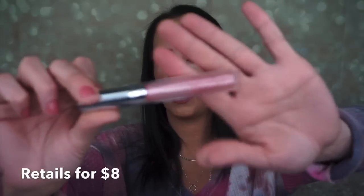The next one is the ColourPop Ultra Glossy Lips. I have a lot of these. A lot of them. They're fantastic. If you just want a gloss to put on your lips and they're nothing special, but they're cheap, get the Ultra Glossy Lips by ColourPop. They're not like super, super fancy.